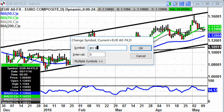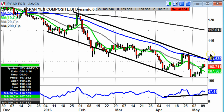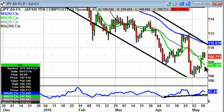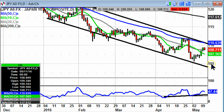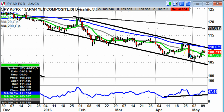On to dollar yen, and overnight a bit of a fall for the cross. Nothing too dangerous at this stage. Really, while we're above the 10-day average at 107.56, this looks like a recovery situation, especially with the bullish divergence that we've had. And 110.63 still the target at the 50-day moving average, also the top of that falling trend channel from January.